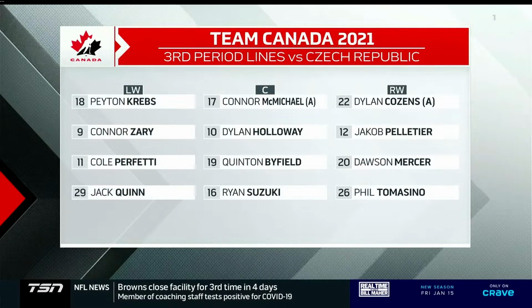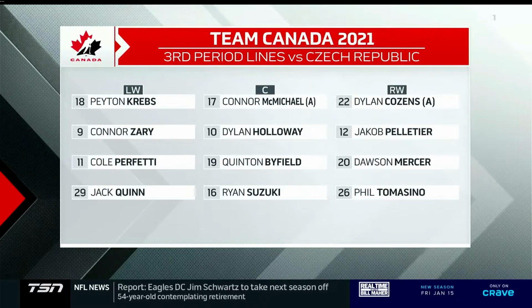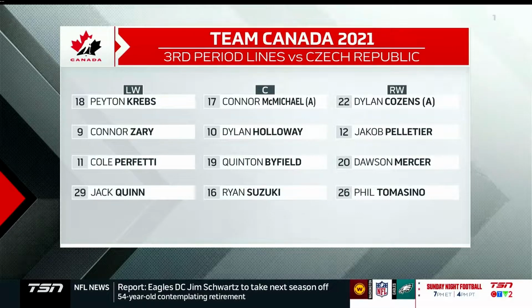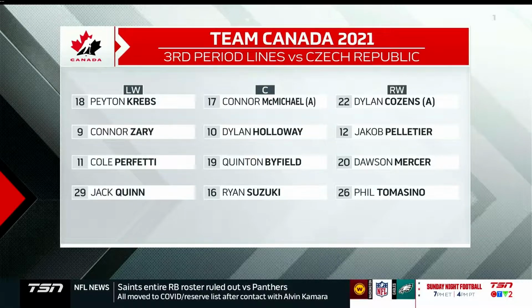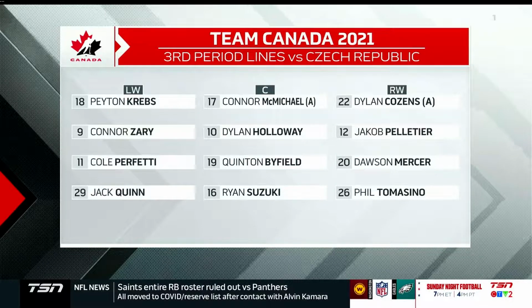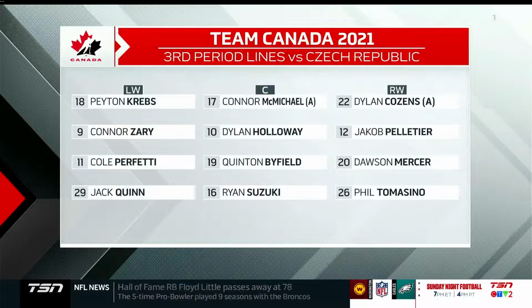Peyton Krebs got moved up with Connor McMichael and Dylan Cousins on the top offensive line. Connor Zary moved from center to left wing. Dylan Holloway came off that top line and started playing a little bit of center with Peltier and Zary. Cole Perfetti moved onto the line with Quinton Byfield and Dawson Mercer. Mercer was on the left wing with Suzuki and Tomasino. Jack Quinn moved into that spot. So just subtle changes, but to every single line, and Canada gets out the win.